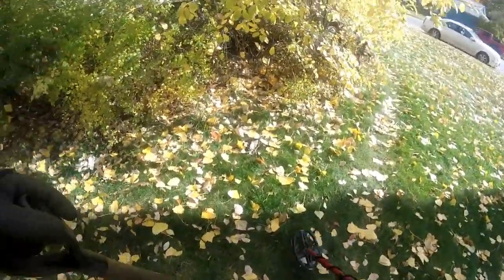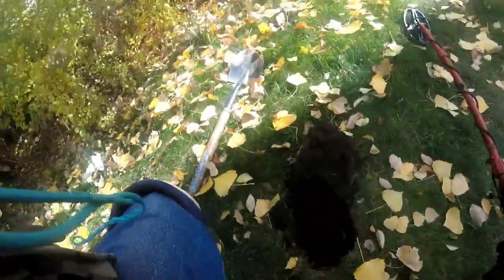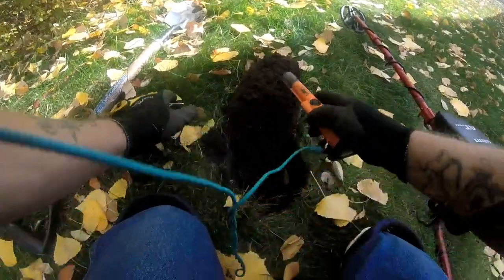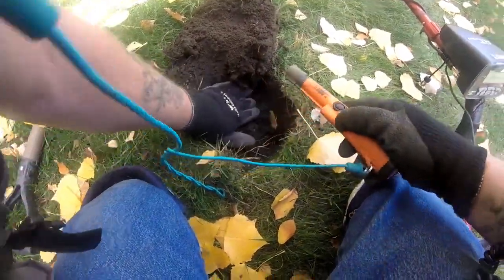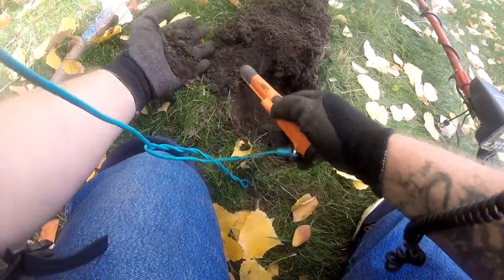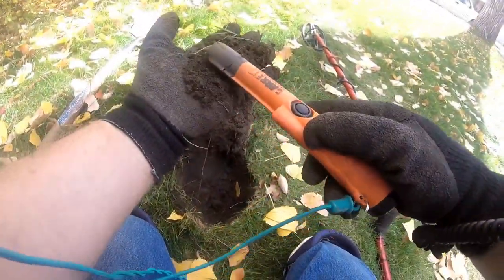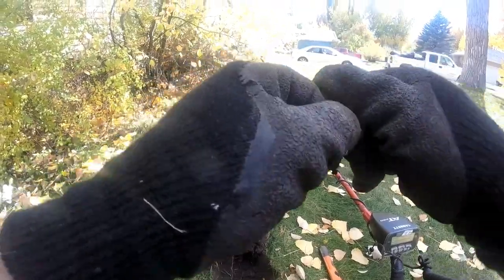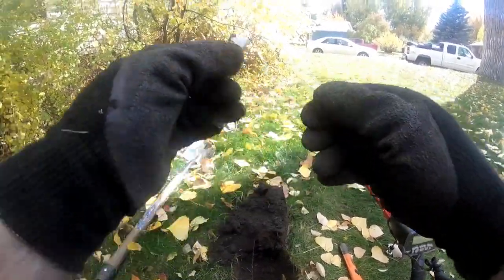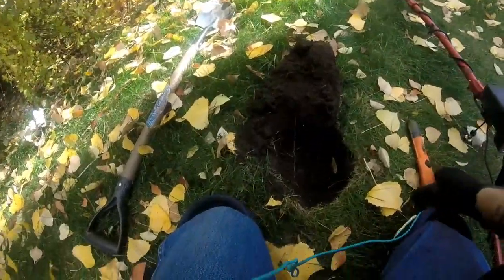55, 60, 50. Yeah, probably another piece of aluminum foil, huh? But you gotta dig it. You never know. Solid 63 now, so it might not be aluminum foil. It wants back in a hole. Think I found it. Ooh, I like that. Look at that. That's beautiful. Piece of aluminum siding. Rang up really good. You gotta dig them in. Alright, on to the next.